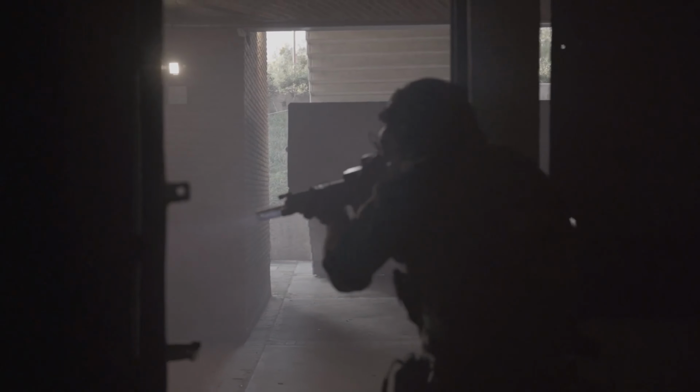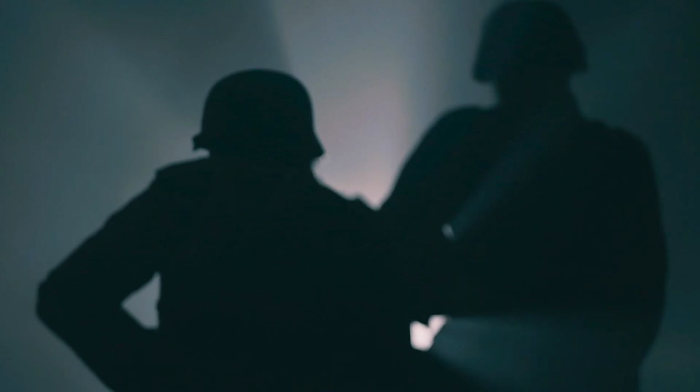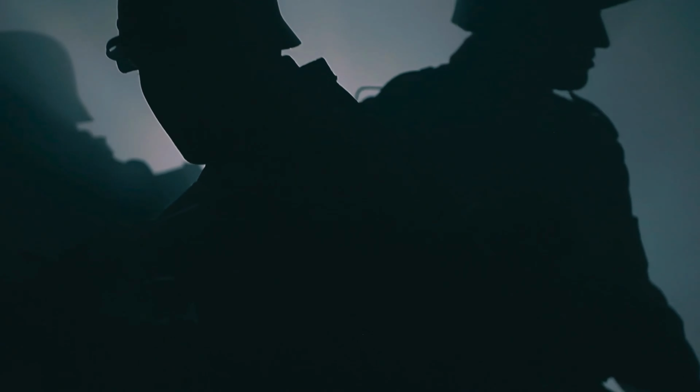Through these scenarios, soldiers gain the skills and confidence they need to succeed in their mission and return home safely. The skills soldiers learn during simulated combat scenarios are crucial to their success in real combat situations. Soldiers who have trained in simulated combat scenarios are better prepared for the challenges they will face on the battlefield. Military training is a rigorous and demanding process that prepares soldiers for the realities of combat.